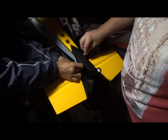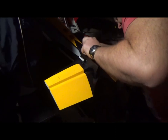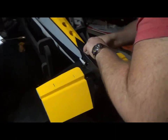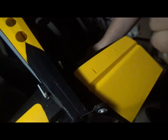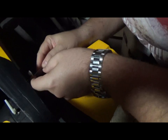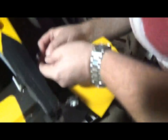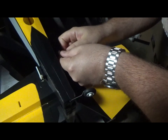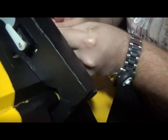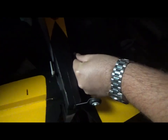Nice. Two screws and elevator, horizontal stab, done. Yeah, that one. God, it's a tight fit, isn't it? Yeah, you might need to push the plastic through a little bit. What, make the hole a bit bigger? No, just push with that, just push it through, it will go through. Will be tight. Are we in? No, mate. Pliers in.